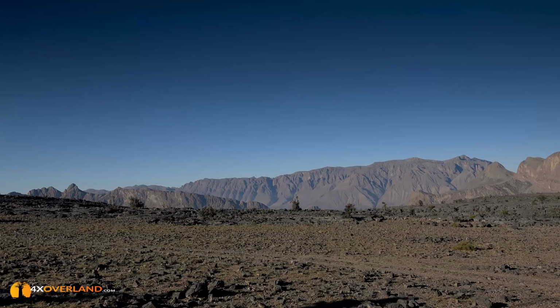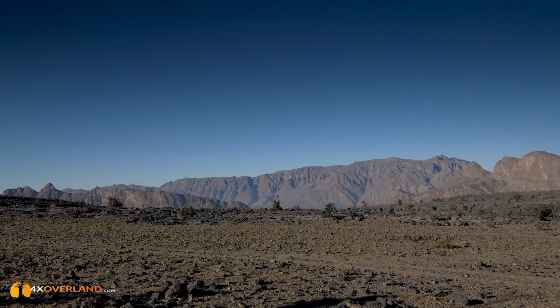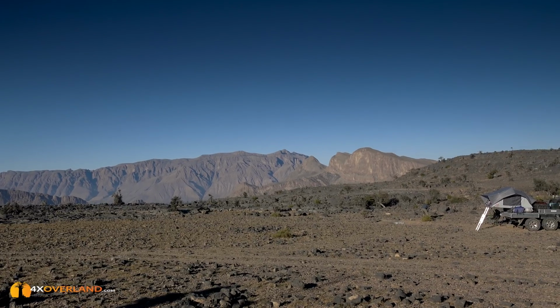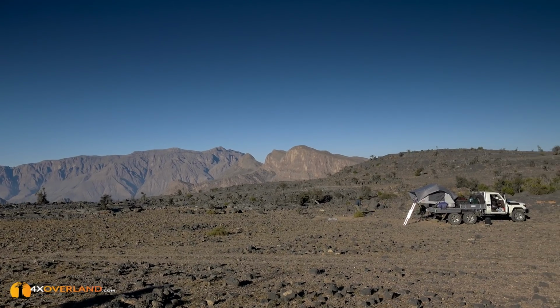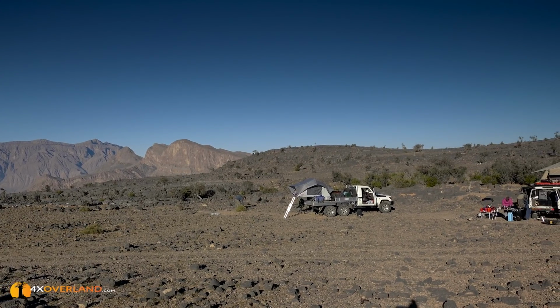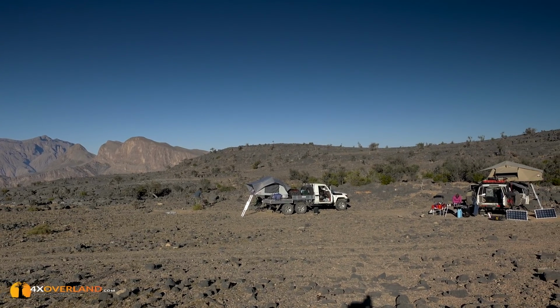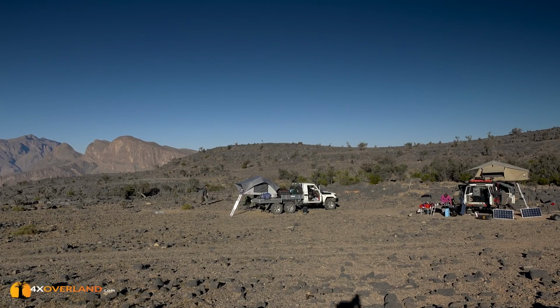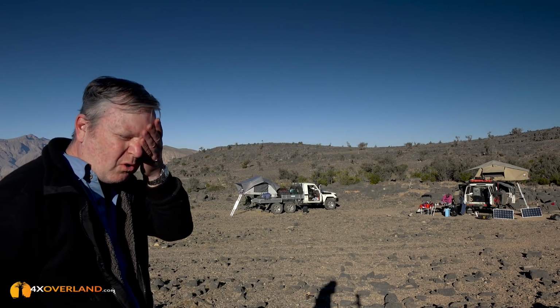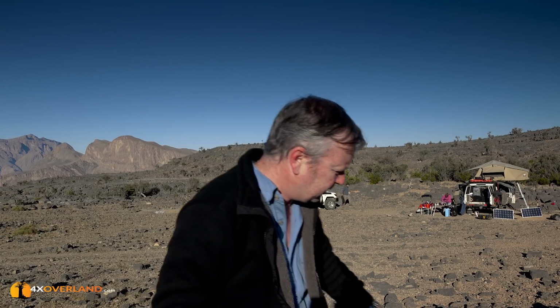Those of you who have done overlanding and wild camping, whether in the mountains or on the open plains, only you will understand the feeling of waking up at daybreak in a place that is, well, it feels as if you're the first humans that have ever been there. Well, good morning. Day 4. Cup of coffee.